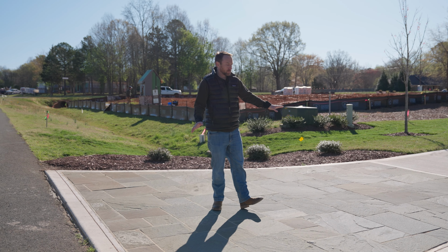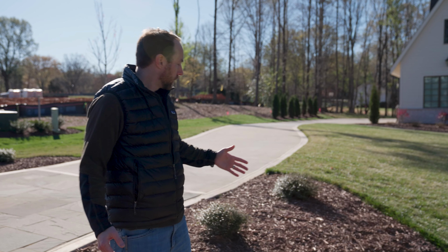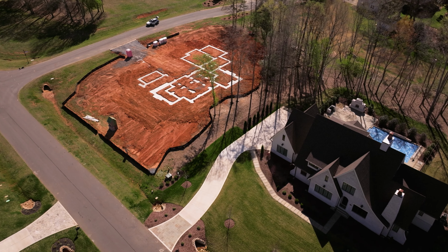And so we have this beautiful inlay right here with the flagstone and a wonderful transition with the road. And then we have our culverts over here, and this is how they get finished out. The culvert got pinched back. It's in wonderful condition. It's allowing water to flow down as necessary.